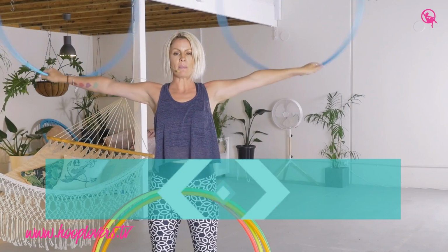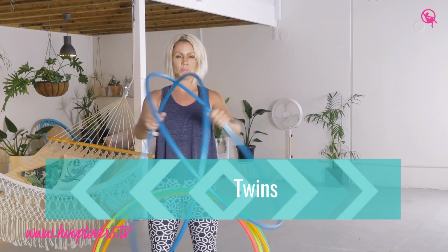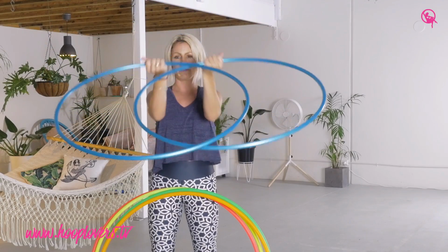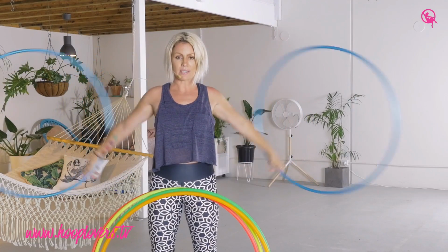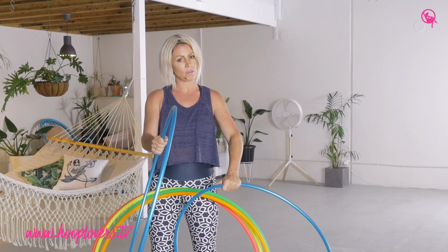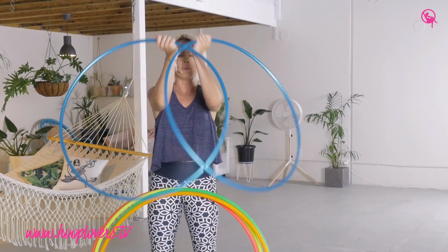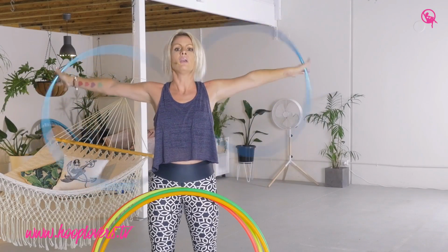Okay, these babies, I will measure them for you. Honestly, I totally suck at hoop sizes and weights and all of that kind of thing, because I use what I love, and when I'm teaching I have such a huge range. I literally have 500 hoops. I don't take those to every class, but I have so many hoops so that every hooper can have their own variety, their own style, their own feeling.